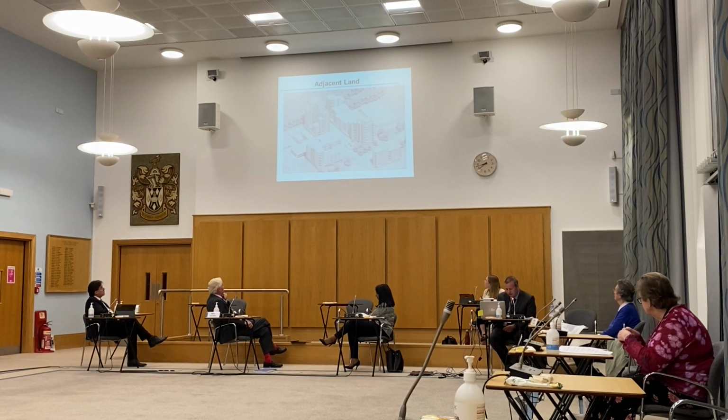The key issue here for members is whether this building would prejudice any future development coming forward. The point of this diagram is to show that it could, at least this is how something could happen, but not necessarily. That would be obviously for further determinations, further applications.